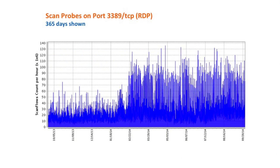Now, this is looking at the last year of activity. We're looking at the number of probes that are taking place on an hourly basis associated with this port, and you can clearly see that there was a significant increase back in, actually this was in the February timeframe. It's stayed pretty stable since then. So no bad upward trend other than what had taken place back in February. But certainly, clearly, there's interest in this particular port. There are a lot of probes taking place on an hourly basis. And there are a few worms out there that also scan for this.